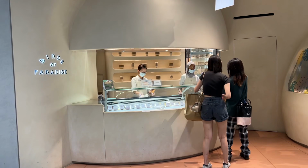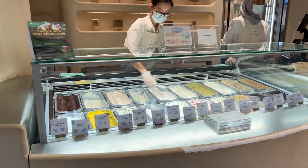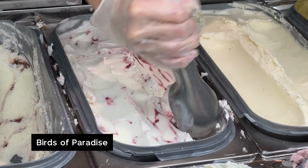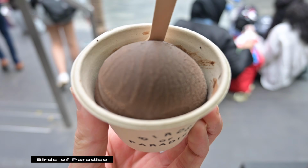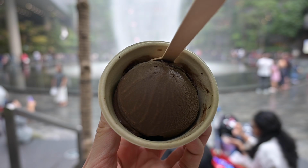But I saw quite a few people eating ice cream and I got really jealous. It looks so good, and I've seen the shop called Birds of Paradise a couple of times, and I think maybe it's a local thing. I don't know, if anyone knows, let me know, but it looks so good. It was the perfect looking scoop of gelato. I got the dairy-free dark chocolate, and I've got a seat right near the Rain Vortex. There she is, and I'm just gonna sit here and enjoy this.